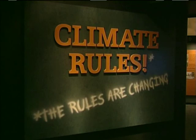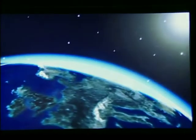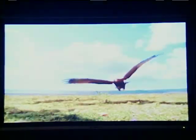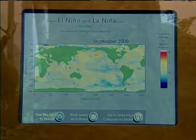BC's climate is changing again. These new exhibits show the effects of those changes, both now and into the future. Drought-stressed trees, dramatic weather shifts, and creatures being found outside their normal ranges are all conditions calling for our attention.